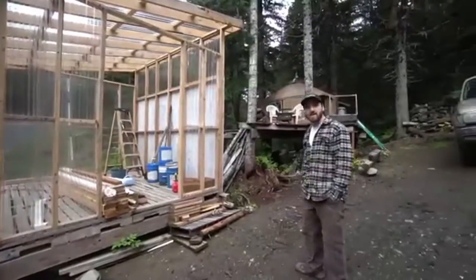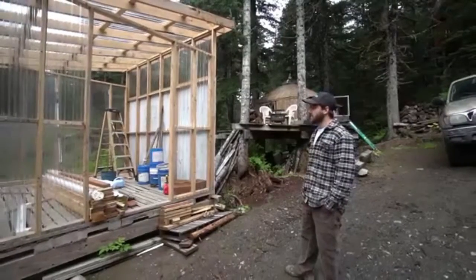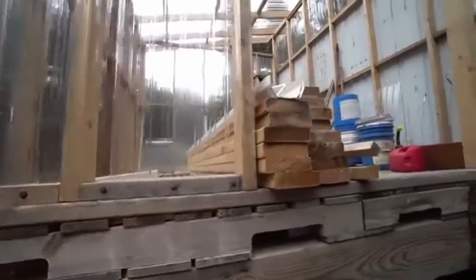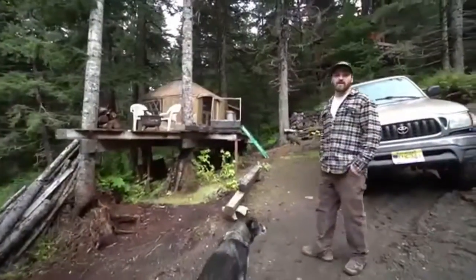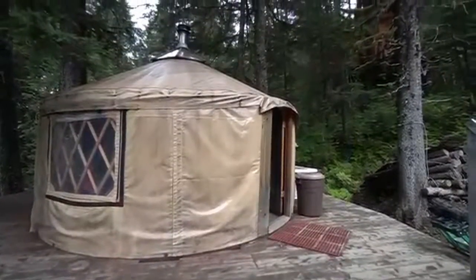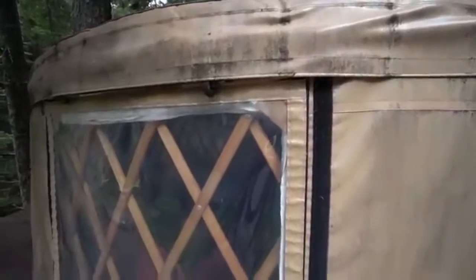I mostly used recycled materials for the walls and then the Lexan for the sides I went and bought, but I used pallets for the floor and then some leftover beams from another project. When I first built the yurt, there was no driveway coming down this steep hill, but none of this, it was all trees, and I wanted something that I could have an easy foundation for.